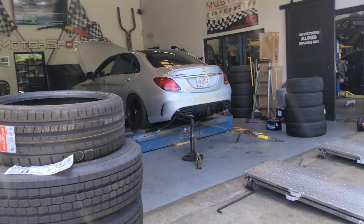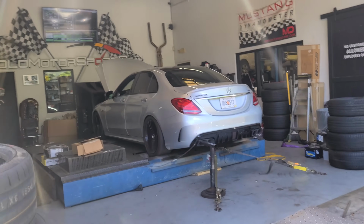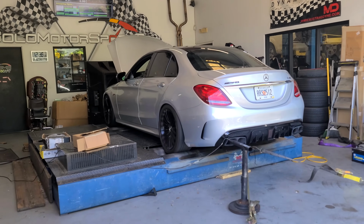So we had one of the charge pipes come off. We had a boost leak. We just fixed it, and this is the third run.